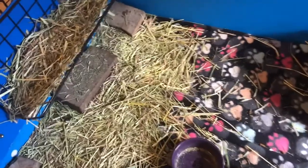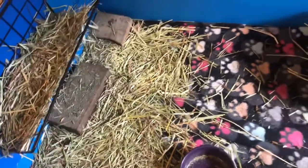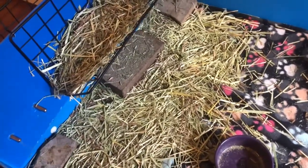So the first thing that I have to do is fill the guinea pigs' hay up. So let's do that. So these are their pellets. And over here is their hay, but it looks like the hay needs to be filled. So we're gonna go ahead and fill that.